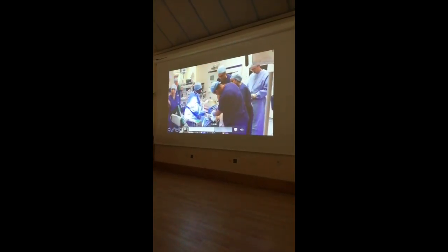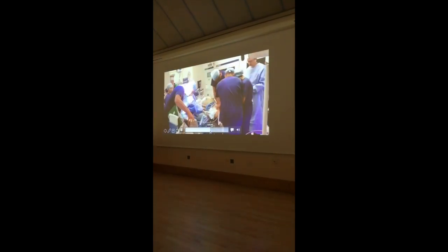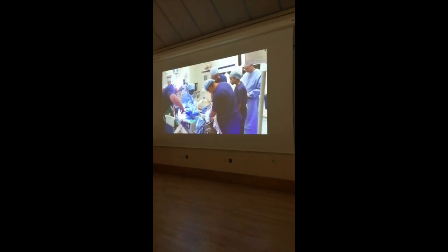As you can see, they have to do CPR. It's all done in as much real time as we can. We don't speed anything up during the simulation. We let them carry on as they normally would.